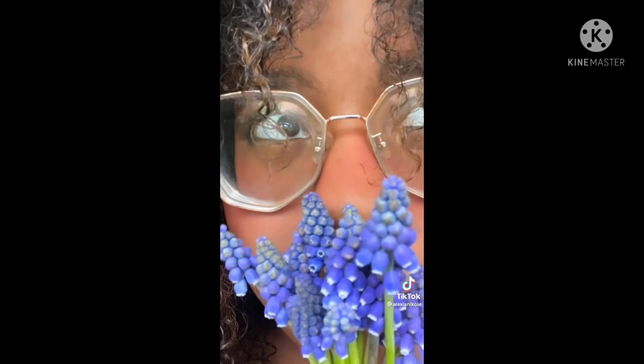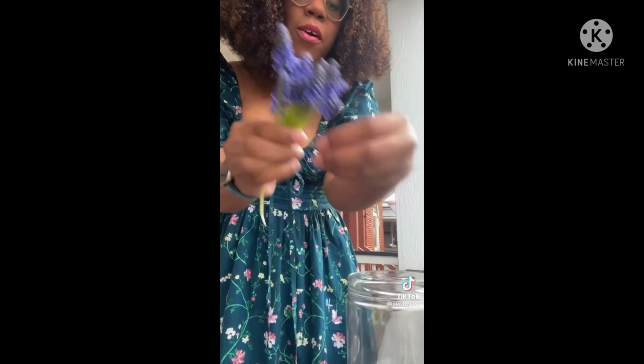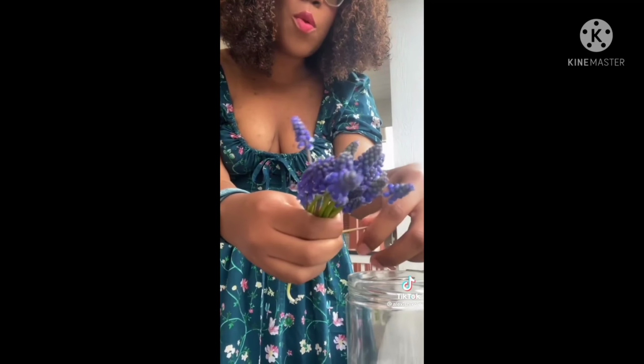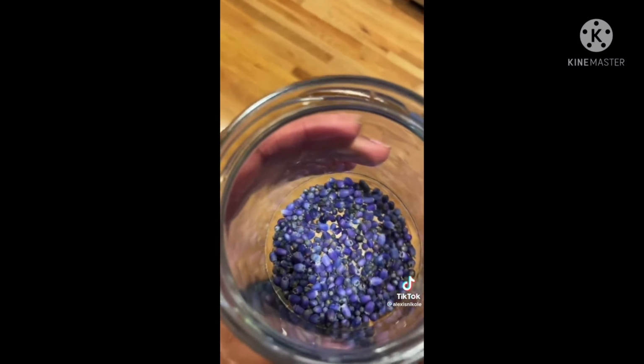First, we're going to gather a cute little bouquet of them. Mmm, smells grapey. Optional spring photo shoot should happen now. Supermodel work, turn to the left work, now turn to the right work. Then you're going to strip the flowers off of their stem into a little jar, like so. Boodaloop. And now we have our flowers in a jar.